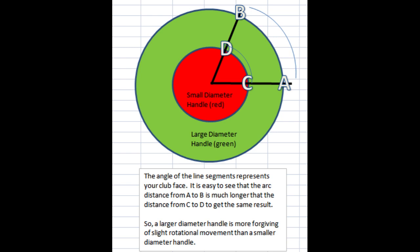So with this little graph, the red circle represents a small diameter or a normal size diameter handle on your putter if you're looking down at the end of your handle. And then the green circle would represent if you had a jumbo grip that was approximately twice as big as your normal size handle. So if you're holding on to that red circle with your hands and you have any kind of rotation, any kind of a twitch while you're doing your swing, that would be represented by the line there, the arc C to D.